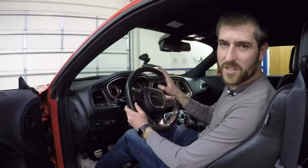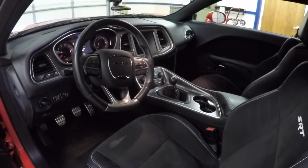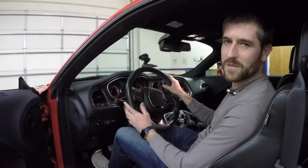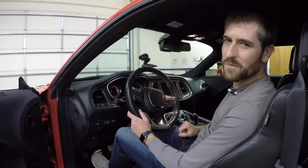Moving on to the inside of this car, and you're greeted with a big, meaty steering wheel, a manual transmission, and some of the most comfortable, well-bolstered seats I've ever sat in. This is a great place to spend some time. But it's also loaded with tech. Let's check out some of those cool things.